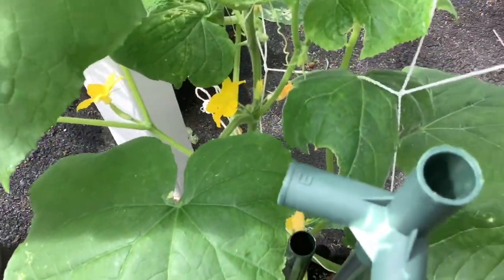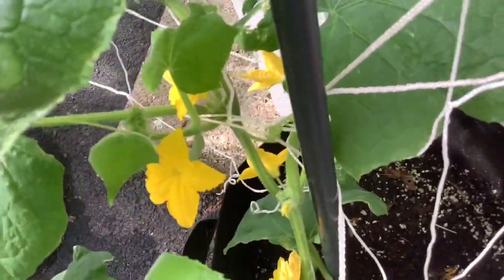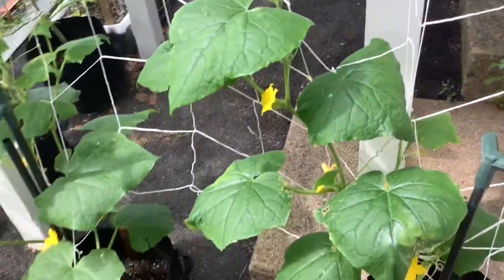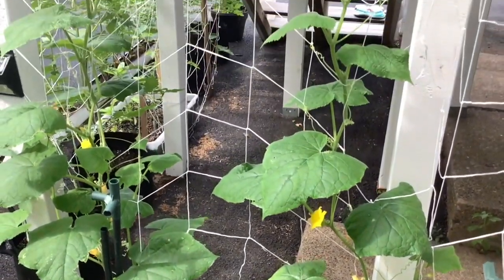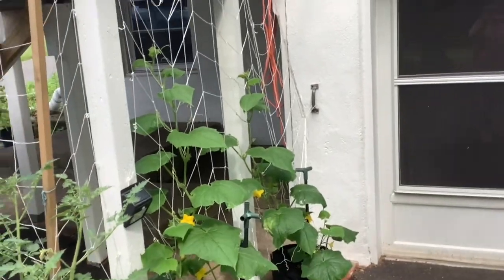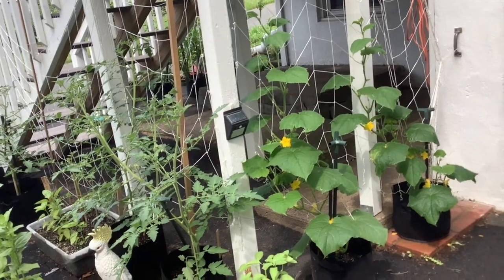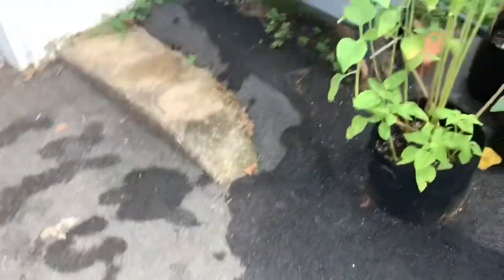Some of these flowers are just going to fall off. Other ones, here's another little cucumber right there. So they're doing really, really well, and they get almost no sun over here, and they are growing beautifully. I'll back up so you can see, they are on the side of my steps. Yep, they're doing really, really well. Now I'm going to switch to over here.